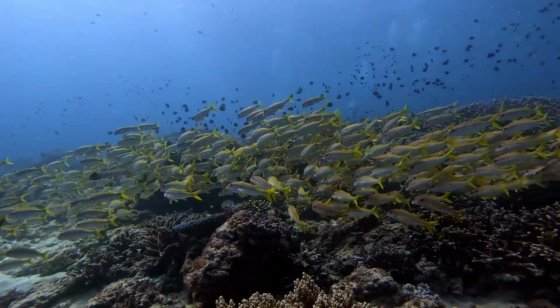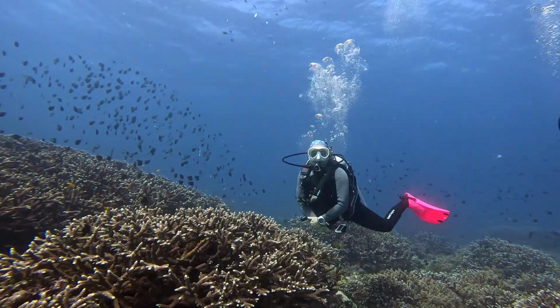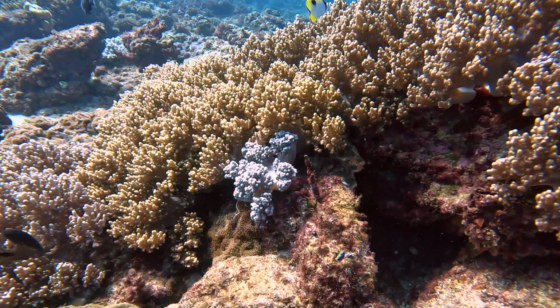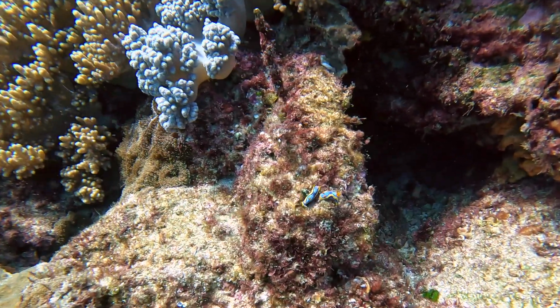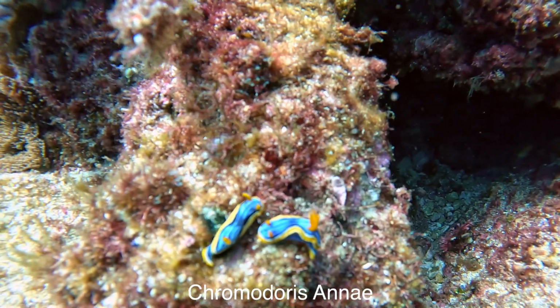As you can see, we are surrounded by schools of fish. Kelly is away there dancing, all happy, as we look at all these amazing goatfish. And of course, for the mackerel fans, there's nudibranchs everywhere as well.